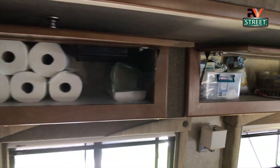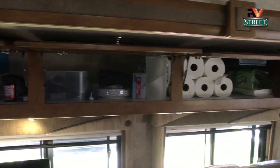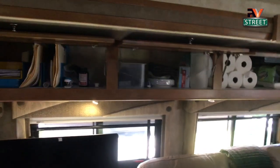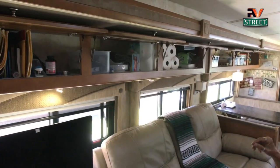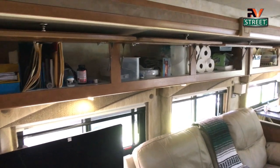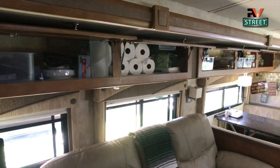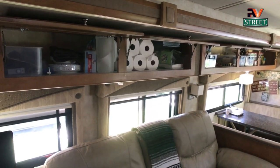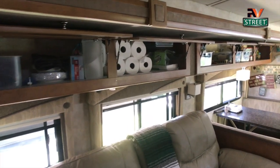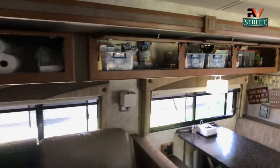Over here, all of my paper goods. There's 6 bins here. And I could really stuff them really full, but I tend not to do that. But we're very conscious of what we put on the slides, and we want to have our weight balanced on each side of the coach. And this tends to be the heavier side, so we tend to keep things light over on this side.